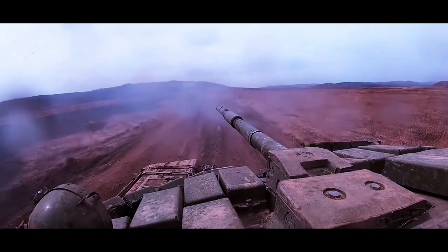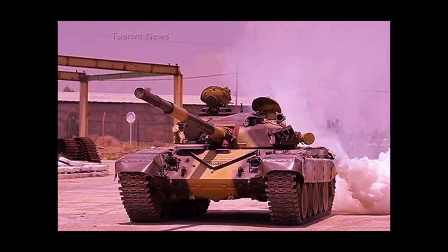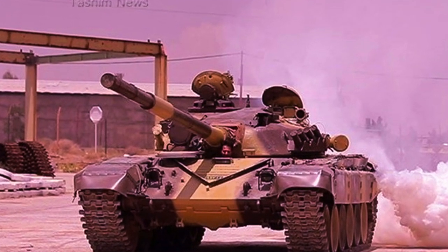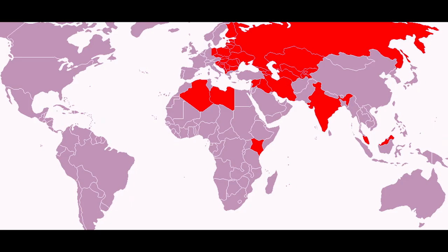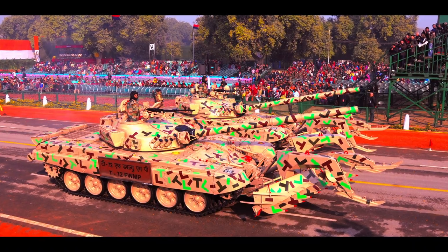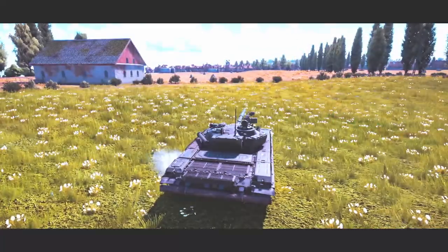But before I carry on with the juicy War Thunder bits, the last thing I wanted to mention is its current operators. Now, whilst this tank is very much quantity over quality, it is still being used all over the world today. It's being used in Africa, the Middle East, South America. Countries like Algeria, for example, or Angola actually have working T-72s in its arsenal. India actually has over 2,000 of them that is still operational.